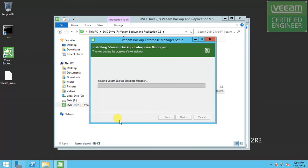And for this installation, it should be pretty fast because it's just the enterprise manager. So why do we need a backup enterprise manager? Basically, you will need it for a couple of reasons. If you have more than one location, for example, you install the software, then this can federate multiple environments. You can actually see it from one console.